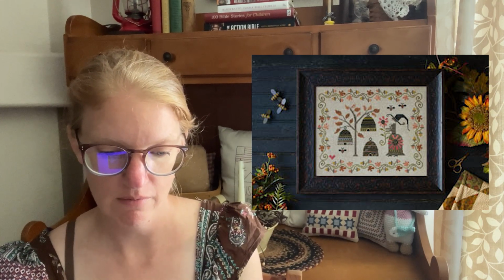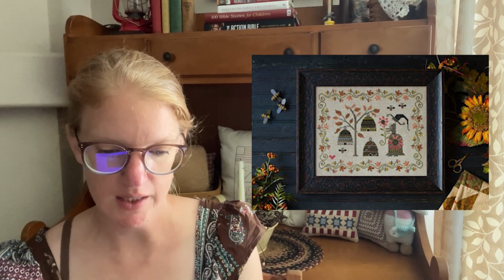Again, this is a great one to transition into the fall time, from spring to fall. And it goes extremely well with the last one that I'll be sharing today, which is Buzz Off. So definitely, I think more on the late summer autumnal time period, which, like where I live, we have bees for a long time, into October probably, if I were to pay attention. Okay, so that is all I have today from Plum Street Samplers.